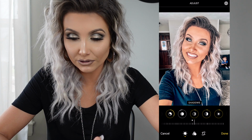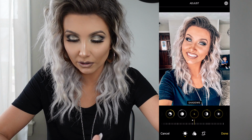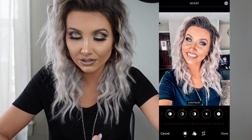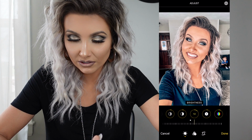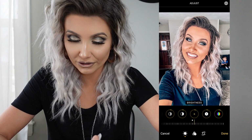Shadows, you can play around, you can go darker with the shadows, you can go lighter with it, just depending on what look you are going for with the picture. So we'll leave it right about there. Contrast you can play with, I do play with that sometimes. The brightness, you can brighten it, you can leave it where it's at, you can darken it. That's obviously going to adjust the brightness of the picture.